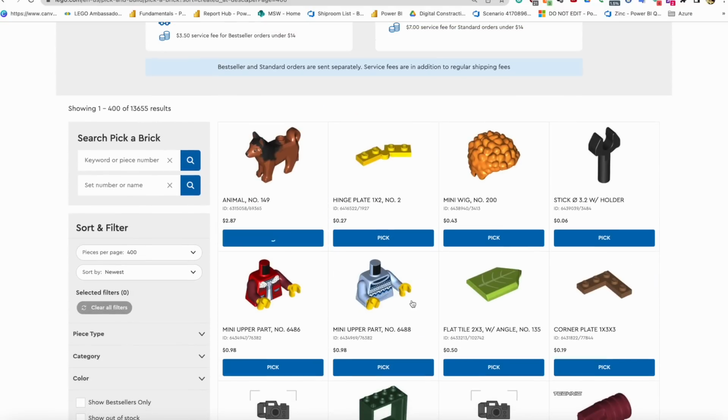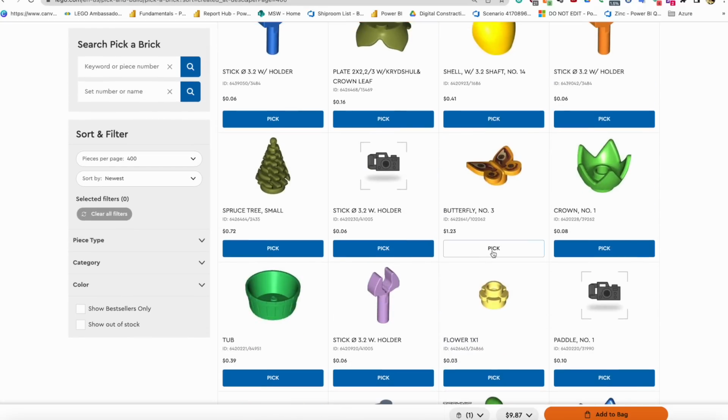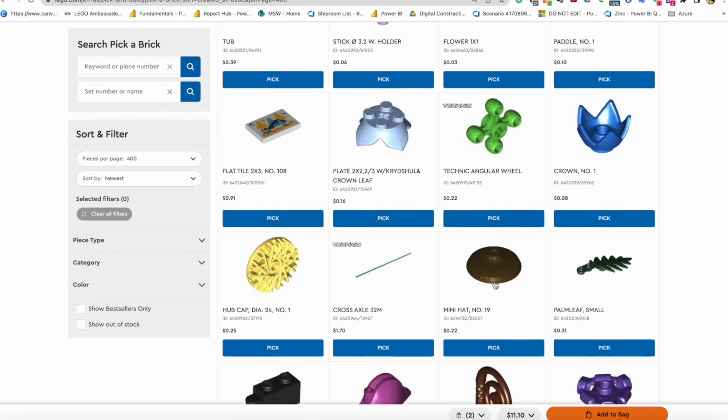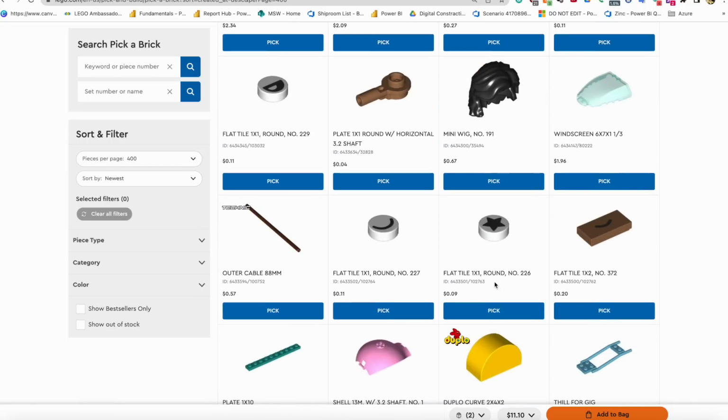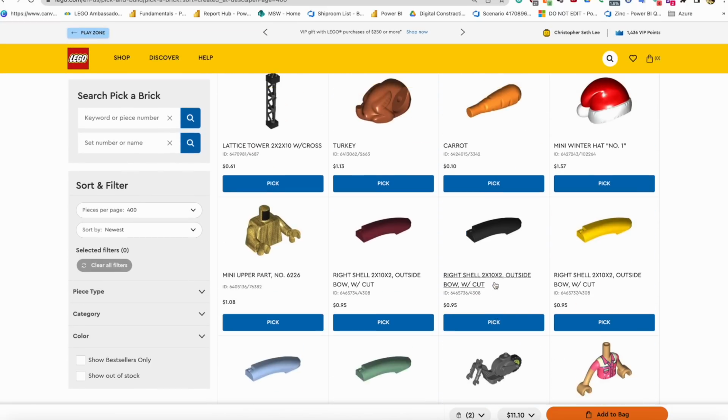I'm actually going to go ahead and add that to my cart right now and be able to choose, ooh, butterflies, very nice, and be able to basically choose what pieces that you want to get from brand new Lego sets directly from them, which I think is a really cool thing that they have set up.